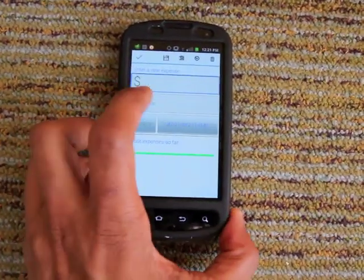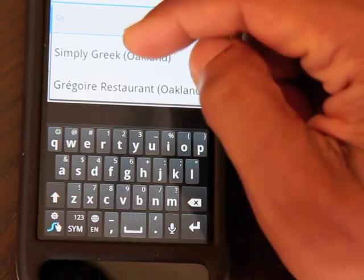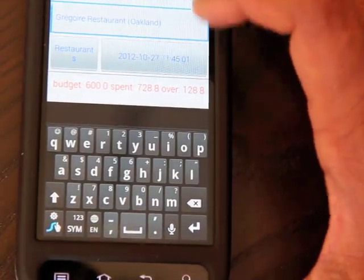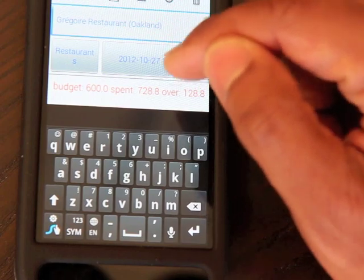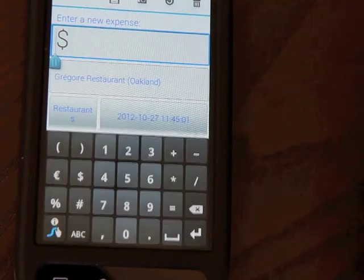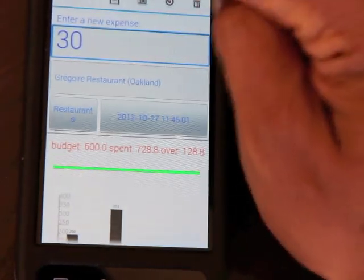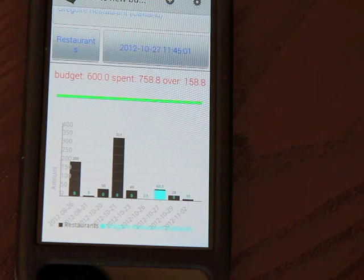So now all I have to do is press the plus button over there, and then I can start tapping the name of the place. And I had been to Gregoire's over the weekend, and yeah, there you go. It's figured out that I was there. It's not only figured out the time when I was there, at roughly noon, but it's also figured out the category, as in the fact that it's a restaurant expense. Now all I have to do is make an entry for the amount that I spent over there, and there you go, I'm done. And everything else gets updated, the amount got updated, and it's also already showing me how I'm overspending in the category of restaurants.